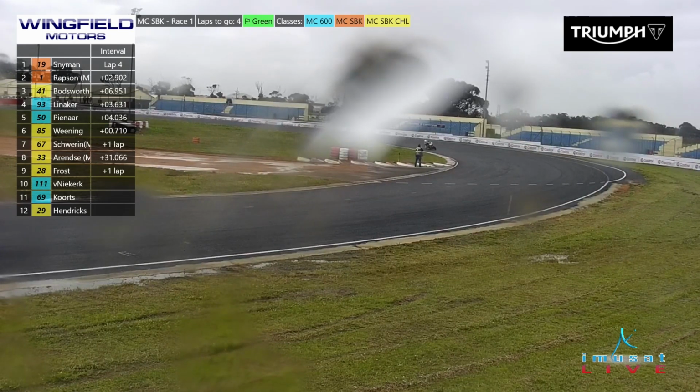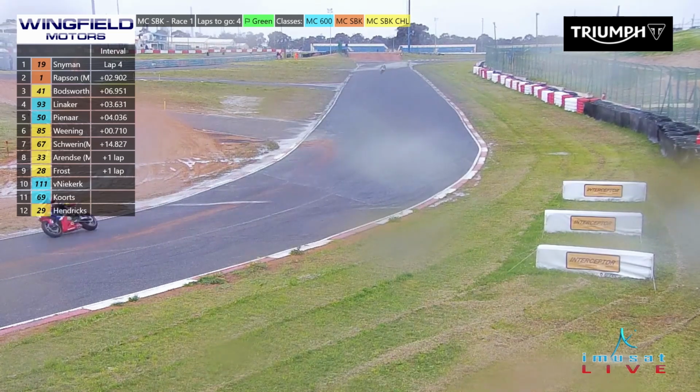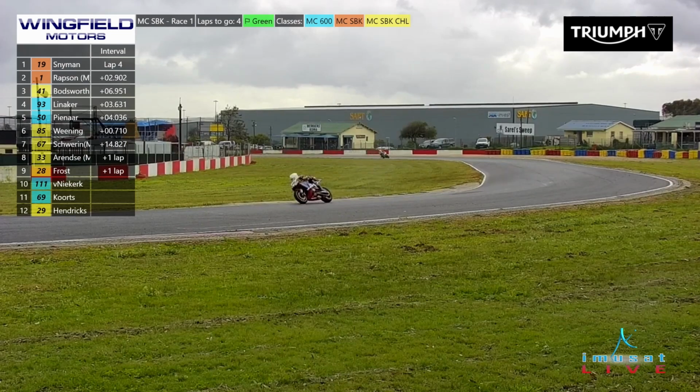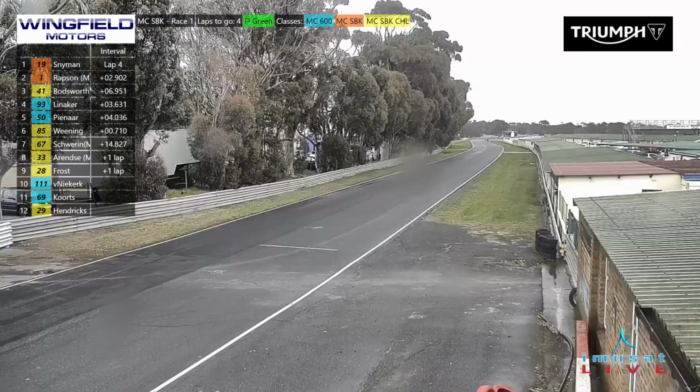And coming out of Quarry Corner, going down to the King, down towards Interceptor is Kewan Snyman with Malcolm Rapson up behind him. Then it's Brad Bodsworth, then Jason Lineker, then Tristan Pinar, who's now ahead of Quinton Weeding. Did Quinton come back at Pinar? No, Tristan Pinar still ahead of Quinton Weeding. Nice little squabble that. It's about 7/10 of a second between them when they were crossing the line.